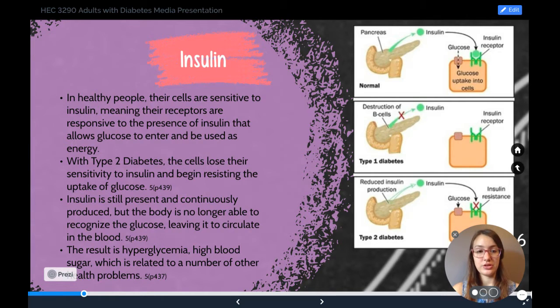On the top is the normal response. But with type 2 diabetes, which is pictured on the bottom of the diagram, the cells begin to lose their sensitivity to insulin and begin resisting the uptake of glucose. So insulin is still present in type 2 diabetes, and the pancreas continues to produce it, but the body no longer is able to recognize it, so the glucose is just left to circulate in the bloodstream.